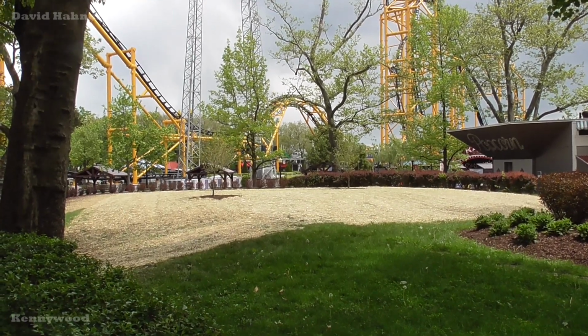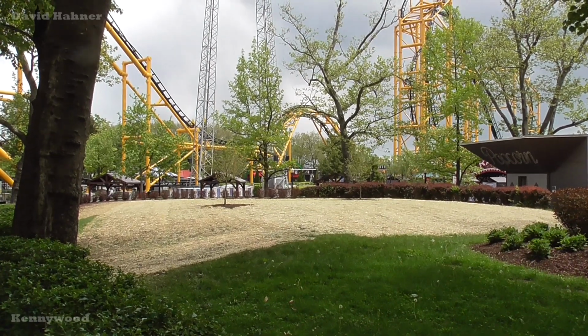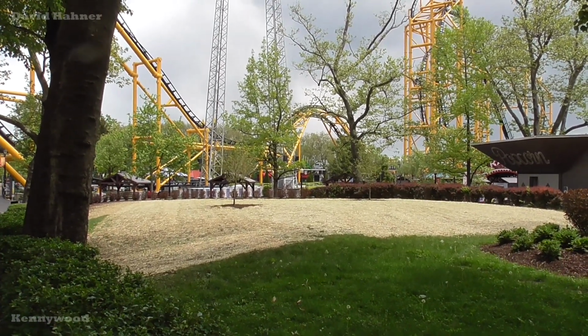This is where the Paratrooper was. Right now they planted some grass and some trees. Looks like it's gonna become a garden.